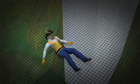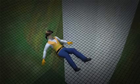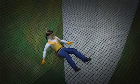This example shows the importance of employers following OSHA's fall protection standards to ensure that workers are provided with a safe workplace. These types of construction deaths are preventable. The fall protection measures shown here save workers' lives. Use fall protection on the job. It could be the difference between life and death.